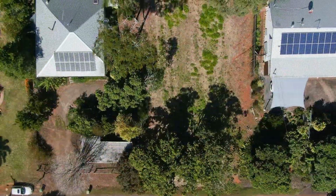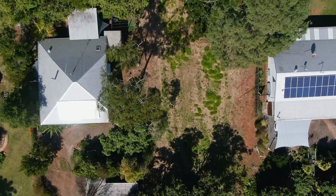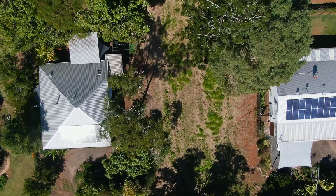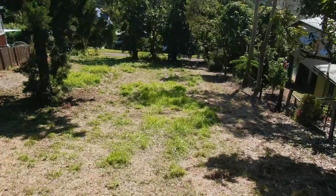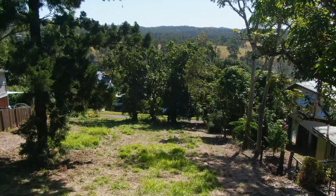The quarter-acre sloping block is a conventional 20 metre by 50 metre shape and is a blank canvas. There are no covenants, and with this elevation, no possible flooding issues.